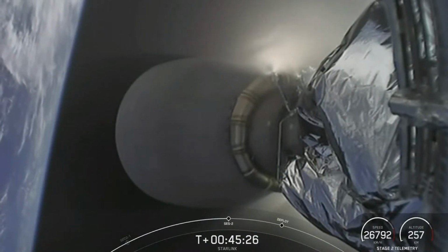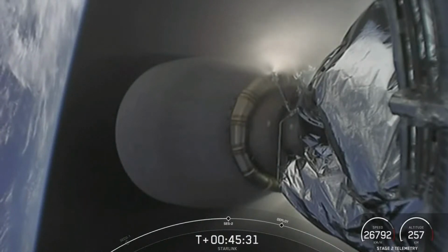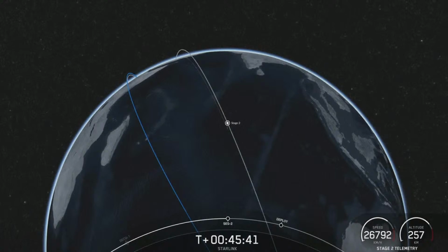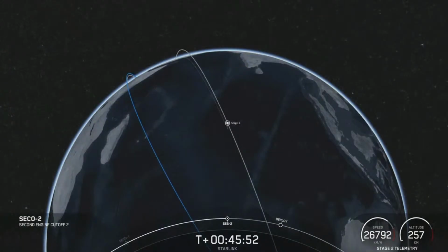It's going to be a very short 1-second burn of our MVAC engine there on screen. And that's going to be happening in about 10 seconds. And this here is an animation of where we're at, where the second stage is at around the globe. And hopefully we can get footage of the second stage back for that 1-second relight.